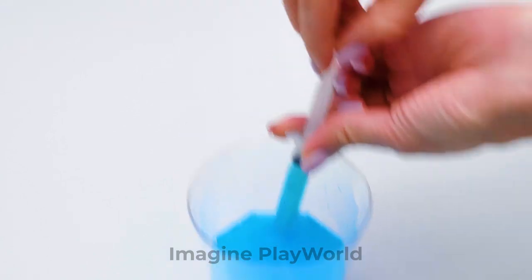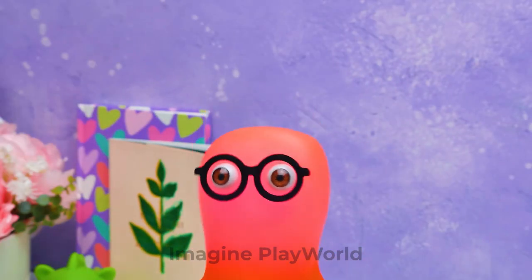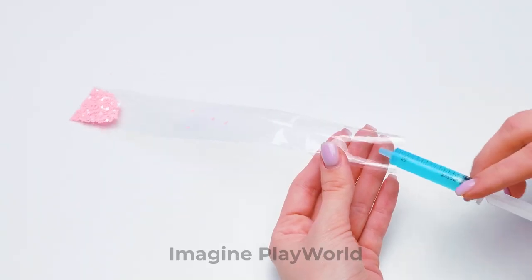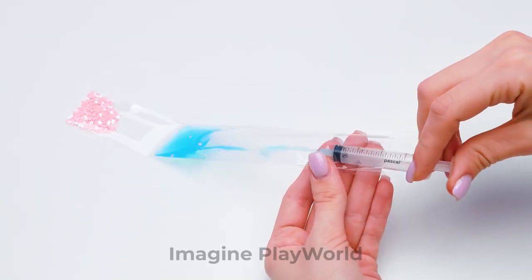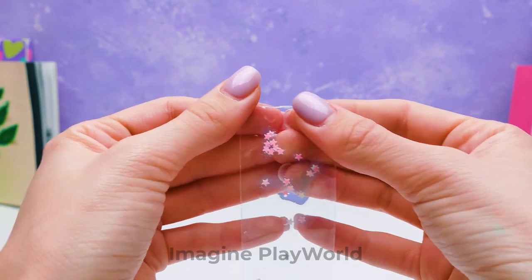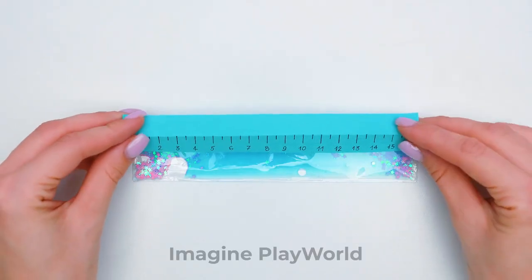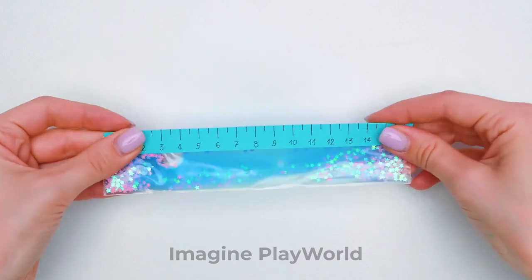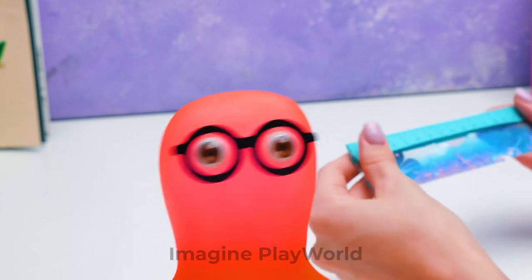Oh, I love this color! Be careful and try not to paint your fingers, boys and girls! Yeah, that's right! Okay, there we go! Wonderful! Guys, feel free to ask an adult to help you close this side really well. All we have left to do is attach a piece of paper with a ruler scale to it, and it's done! Shiver me chatters if that was not the simplest craft today!